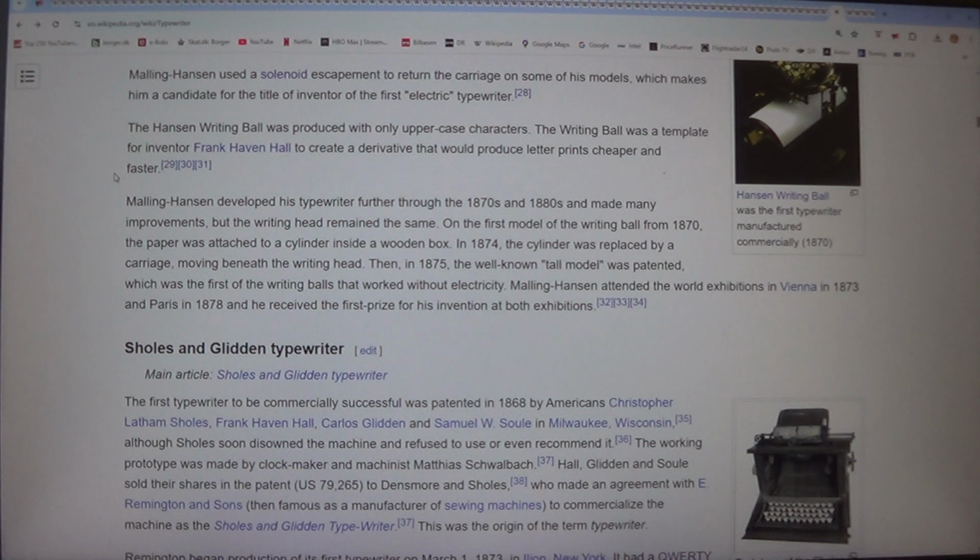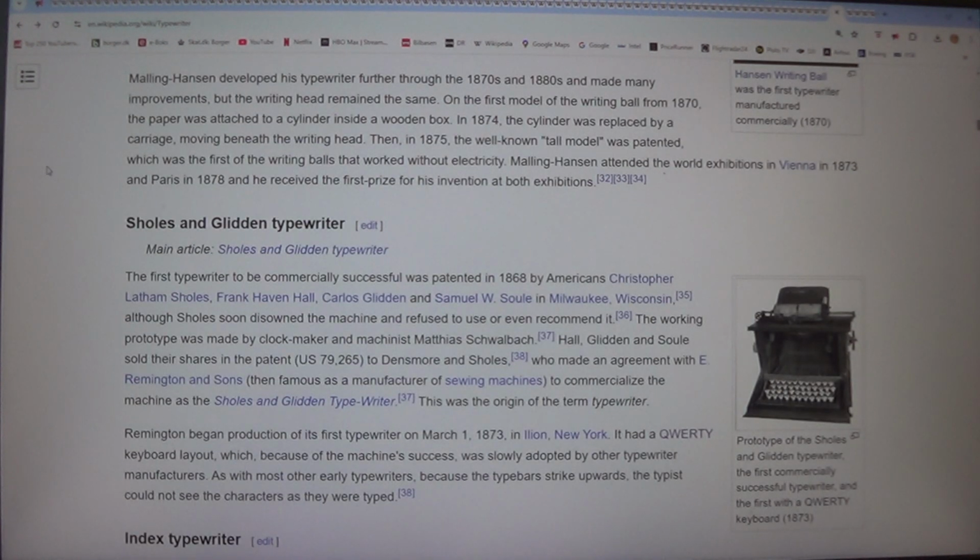The Hansen writing ball was produced with only uppercase characters. The writing ball was a template for inventor Frank Haven Hall to create a derivative that would produce letter prints cheaper and faster. Malling Hansen developed his typewriter further through the 1870s and 1880s and made many improvements, but the writing head remained the same. On the first model of the writing ball from 1870, the paper was attached to a cylinder inside a wooden box. In 1874, the cylinder was replaced by a carriage, moving beneath the writing head.